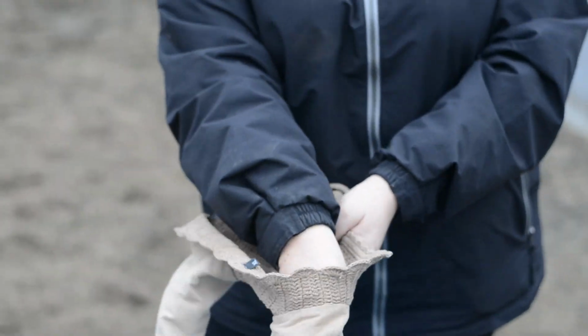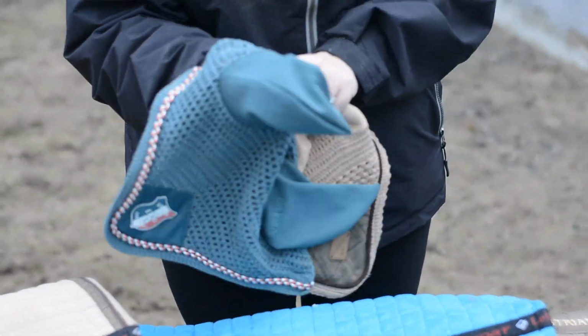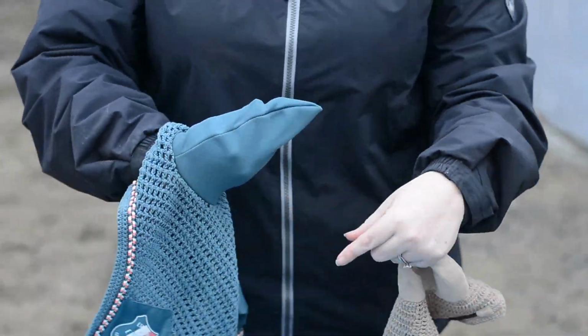I'll just insert a clip here where you can see the difference between me trying to put my hand in the Mieux ear and then compared to the Eskadron ear, how much easier it is to do that.